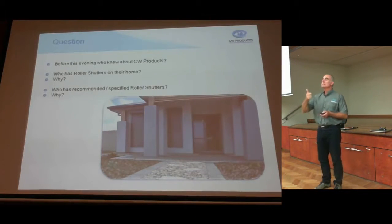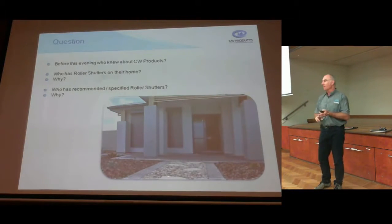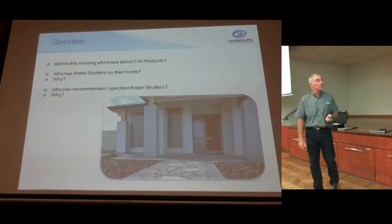So that's our other challenge. One is to teach you guys what they can do and that they actually deliver on our promise. The other one is to show you that roller shutters aren't necessarily ugly. Anything's ugly if you look at it the wrong way, but if you present it properly, it certainly changes the way it looks.